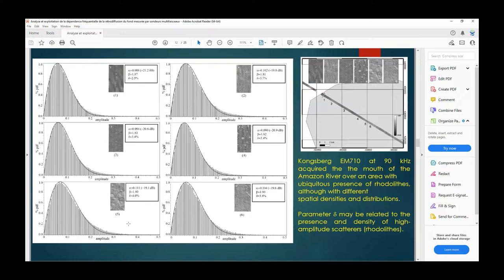This is from the mouth of the Amazon. This is an area full of rhodoliths. If you follow this line here, 1, 2, 3, 4, 5, 6, you see that the backscatter changes a lot. And that's completely contaminated with the rhodoliths. But when you adjust the distribution, the alpha parameter is almost the same. Okay, the substrate is the same.